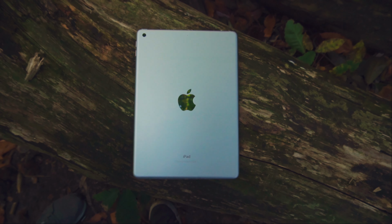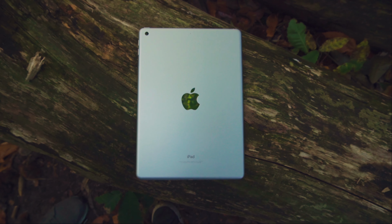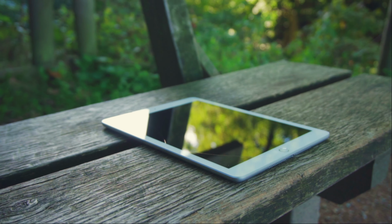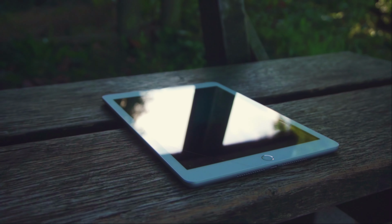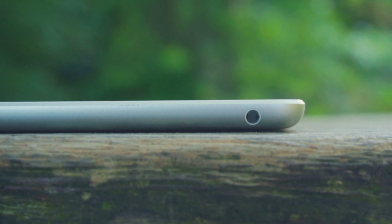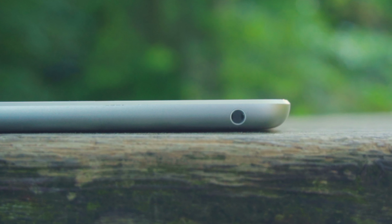It has a nice aluminium back and the buttons are also aluminium and they feel really nice. It also has a good weight to it, it's not too heavy but also not too light, so it's easy to carry around. We have a lightning port to charge but also a headphone jack, so you can plug in headphones, and that's really nice because the iPhones don't have that anymore.